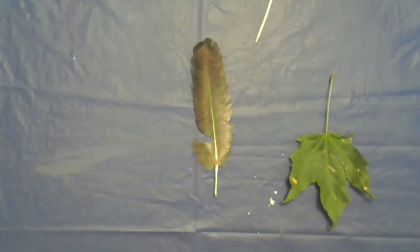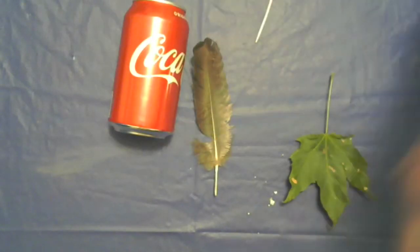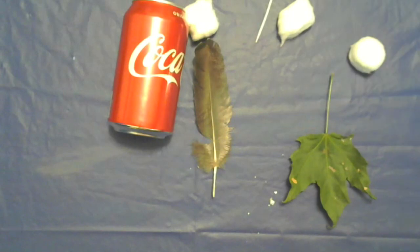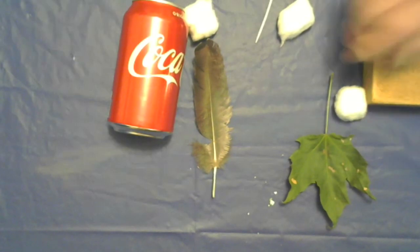So I'm going to pull off a leaf. There's my leaf. And I am going to put a feather down. And let's see, I have a pop can here. Oh, I have some cotton balls. Oh, I have a block. Oops. Put that so you can see it actually. Get those over there.